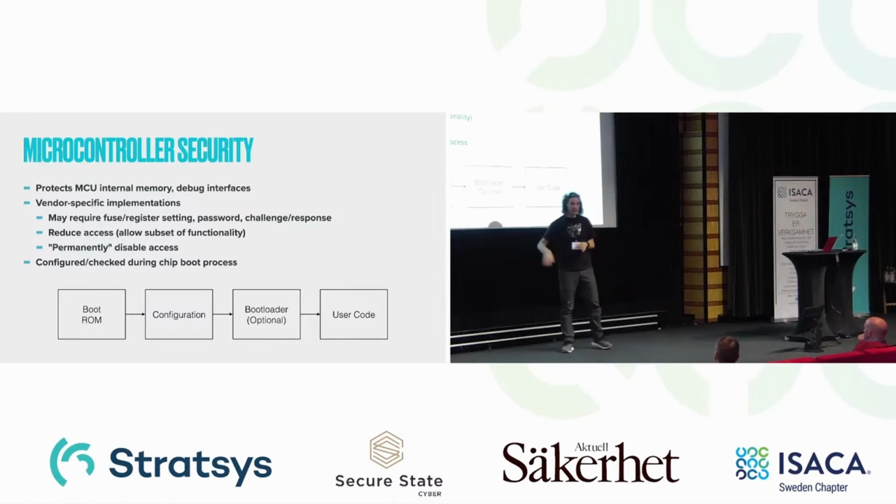Within every microcontroller, you're going to have something called boot ROM, which is essentially hard-coded code within the chip. That's going to power up the chip and get things configured, for example set the crystal oscillator functionality, or set security or check security, getting things ready before it runs user code.